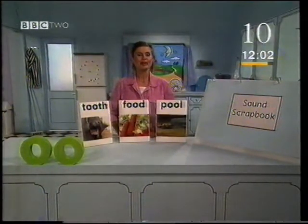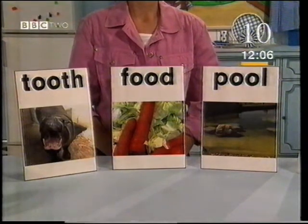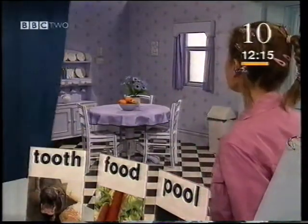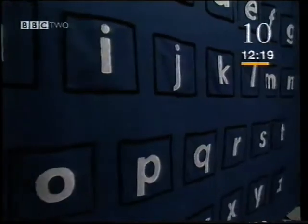Here are all the double O words I collected at the zoo ready to stick in my sound scrapbook. And as usual, I want to stick them in alphabetical order. And here's something that will help. The kitchen curtain. In case we forget, show us the letters of the alphabet.